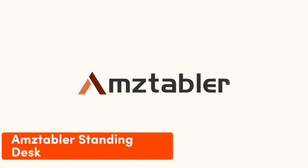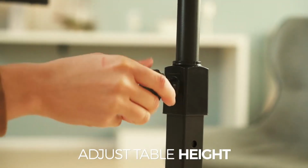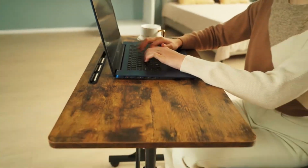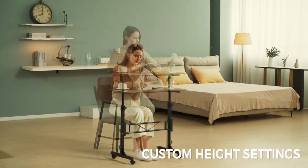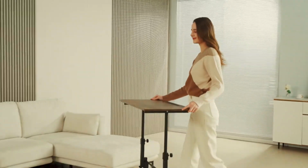Amstabler Standing Desk. Featuring an adjustable height range from 31 to 43 inches, this ergonomic desk promotes a healthier work environment by encouraging a balance between sitting and standing. Its spacious 32 inches length and 16 inches width desktop provides ample workspace for various activities.